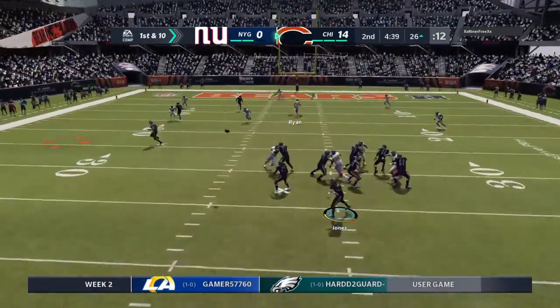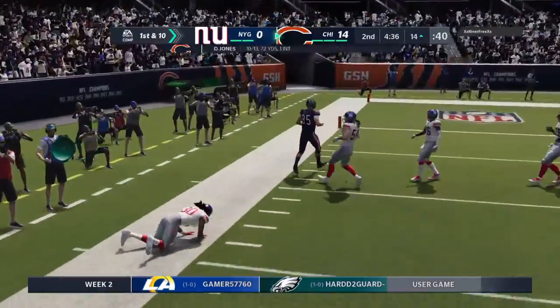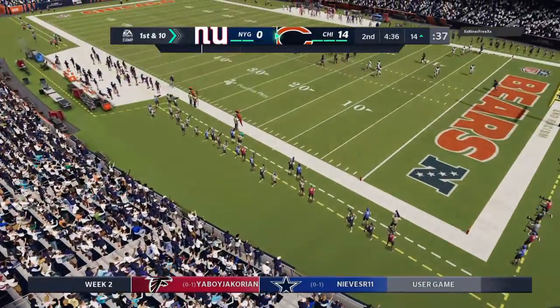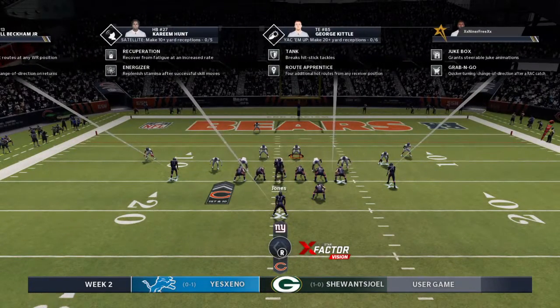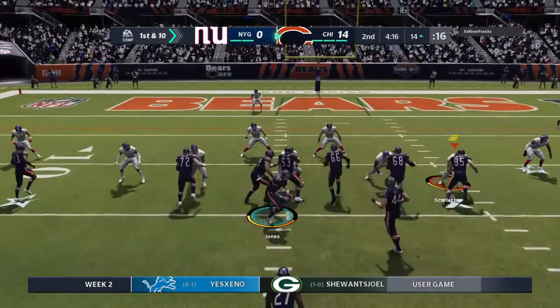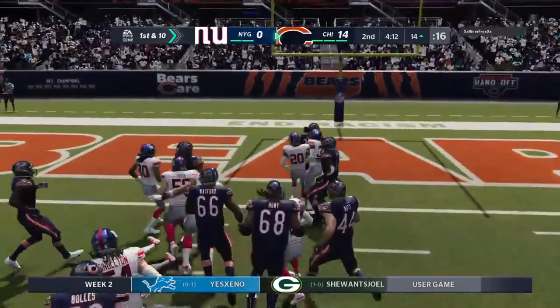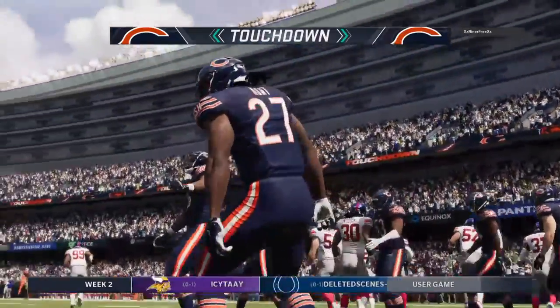Looking to throw. Jones. This one into the hands of Kittle, the tight end. And he'll go out of bounds inside the 15-yard line. That's good. Mark that down as a pickup of 13, and the Bears have the first. 1st and 10. On first down, they'll run with Hunt. And he takes this one in for a Bears touchdown.